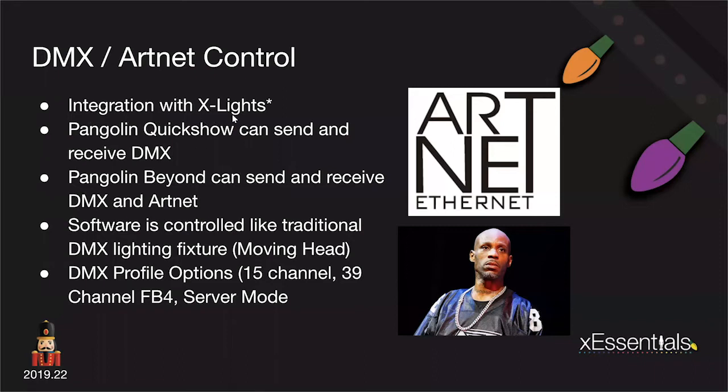Integration with xLights. This is pretty much how we're going to do that for the most part. Pangolin QuickShow, the software, can send and receive DMX. Pangolin Beyond can send and receive both DMX and Artnet. The software can be controlled like a traditional DMX lighting fixture, like a moving head. It will have a DMX profile operated with channels.